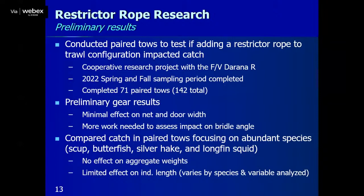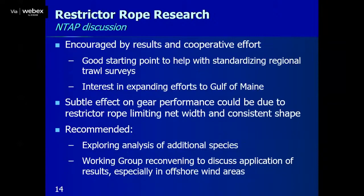And if you're interested in a more in-depth summary of these preliminary results, there's additional information in that draft NTAP summary that was provided as supplemental materials, as well as the PowerPoint that was presented to the group on the NTAP page on the Mid-Atlantic website.